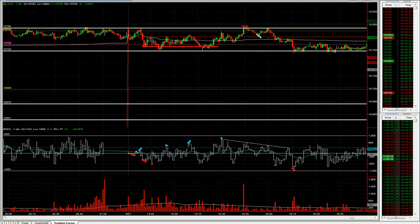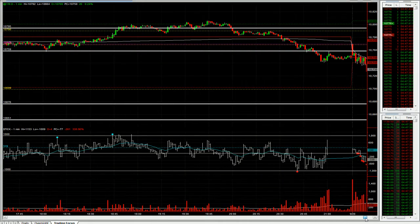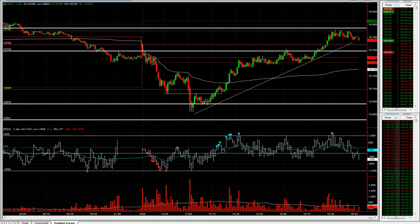It can't be helped. And it came back and ended up closing as we took out that last little swing low there. So that was it for the day. Really, the rest of the day was pretty quiet. Drifted along, and they did a sort of push to highs and then push to lows later on.